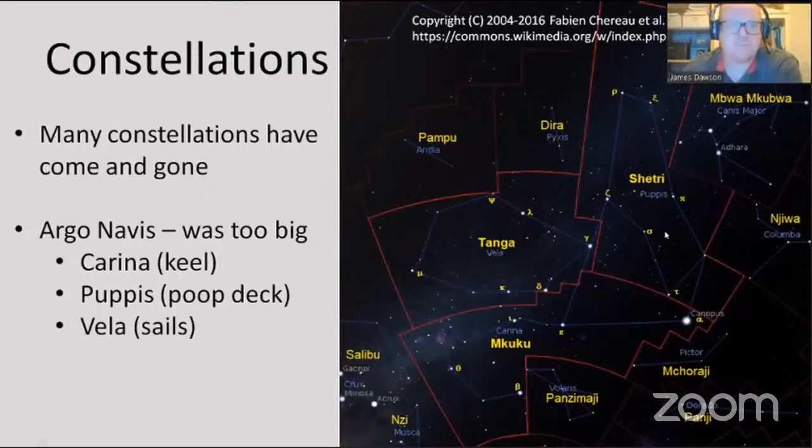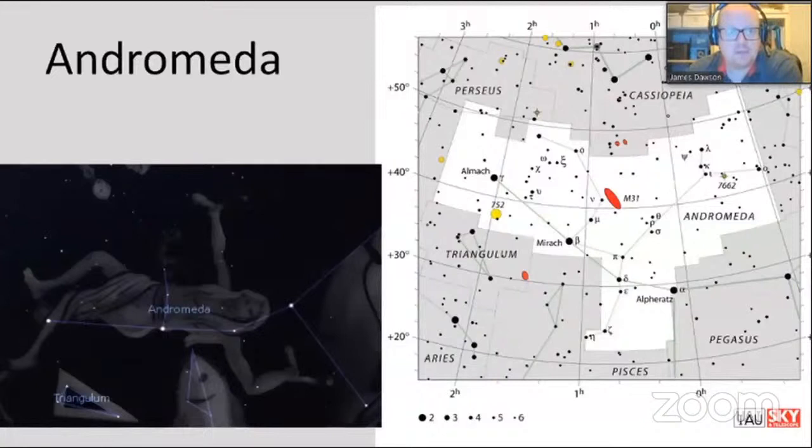So our first constellation we're going to look at tonight is Andromeda. All of these constellations are ones that will be visible at about 9:30 currently in the sky. I thought 9:30, it's reasonably dark. And if you've got youngsters, you can still get out maybe and look up.